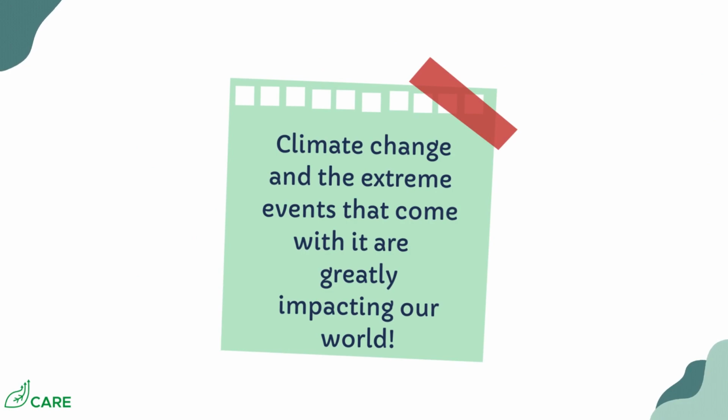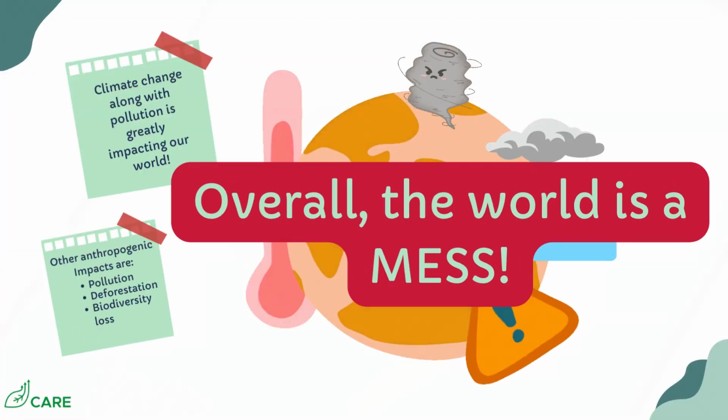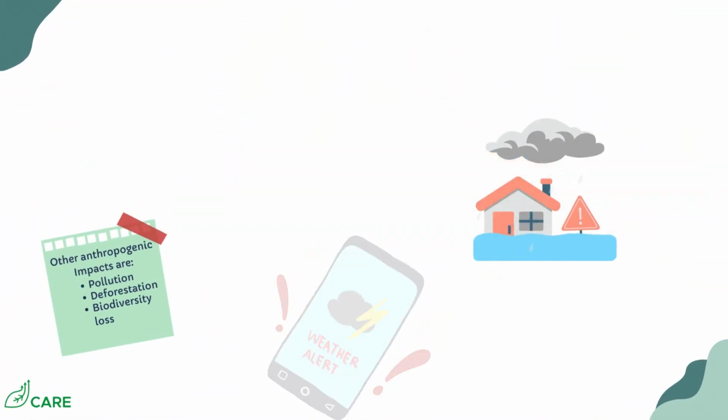Climate change and the extreme events that come with it are greatly impacting our world. Along with climate change and the increased rate of extreme events, other anthropogenic impacts are plaguing our world. Impacts like pollution, habitat loss like deforestation, and overall biodiversity loss. Overall, the world is a mess.